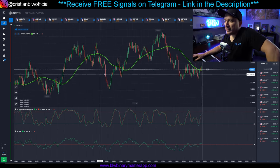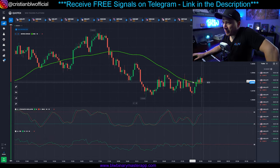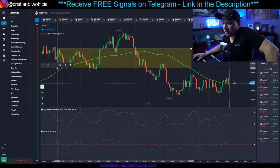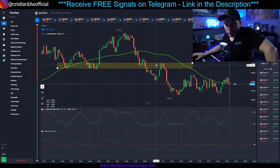So again, let's go ahead and try to identify the trend. This is a downtrend in 5 minutes, right? So what we do is that we identify a trading zone. And we're gonna identify, all right, you know what? This looks like it was a good support level. Then it got broken, and then boom, it became a new resistance. You see that? This is exactly where we're gonna trade.